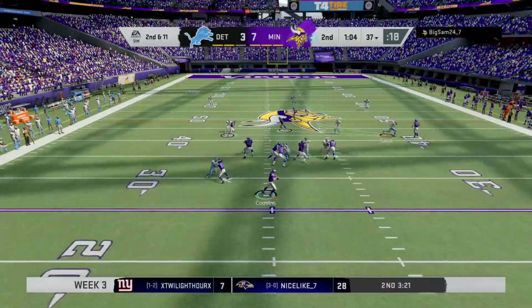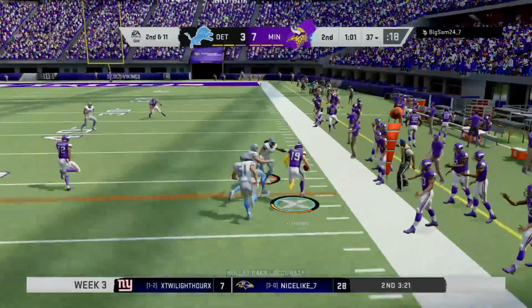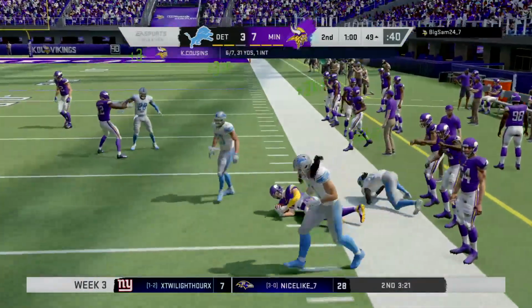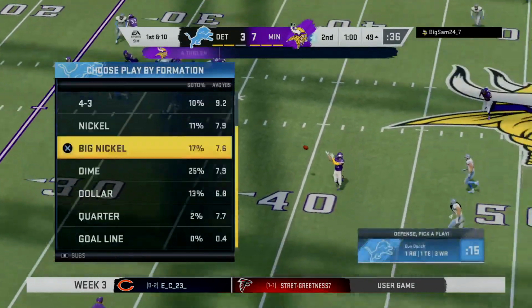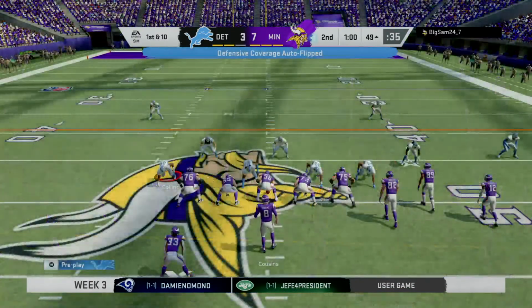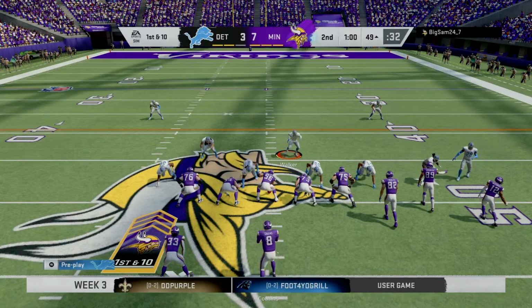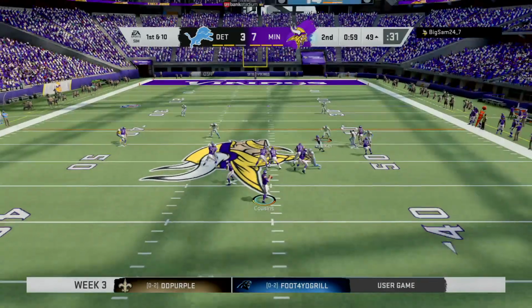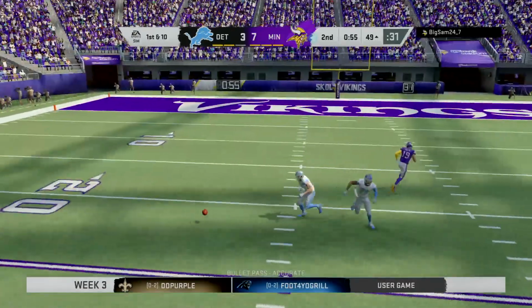Throwing again on 2nd down. Cousins. That one into the hands of Thielen, complete. They get 14 there. 1st down, Vikings. It's a nice completion, a little bit of run after catch as well to create the yardage that they got. But it is so tough to cover that route, the drag route, because they run it at varying speeds. Because the key is to create hesitancy on the defender's part. Always so empathetic for those DBs, aren't you?